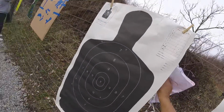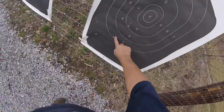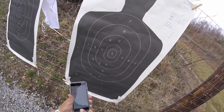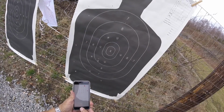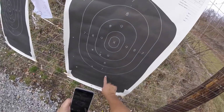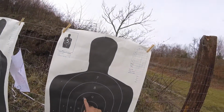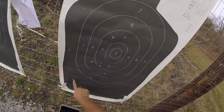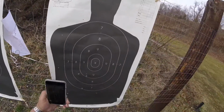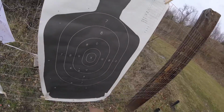Okay. This is the 45 Kimber. Let's see. I'll do my phone, too, in case it doesn't come out as good as this one. Not bad. Okay. Got one, two, this is the 45 target. Three, four, five. Five out of eight, oh, six. One, two, three, four, five, six. 6 on the black. And these are 22s our grandson was just shooting here.